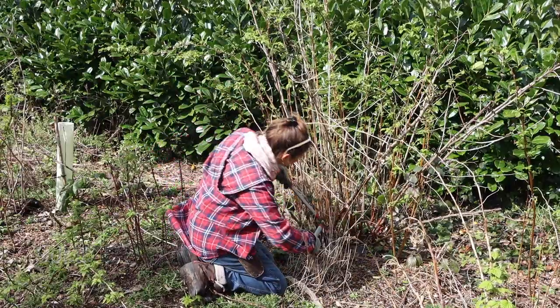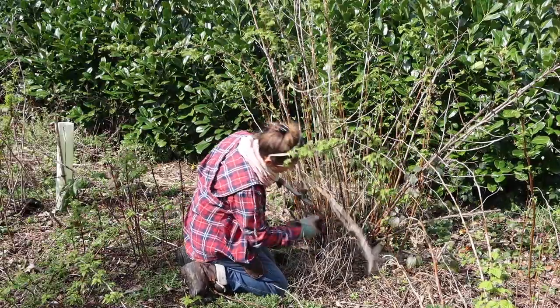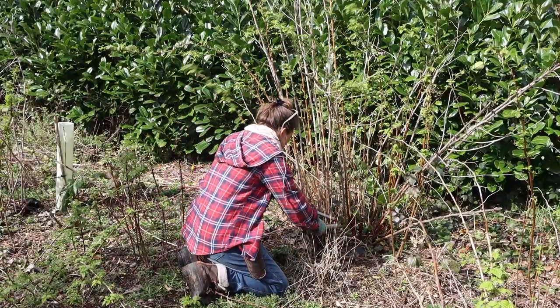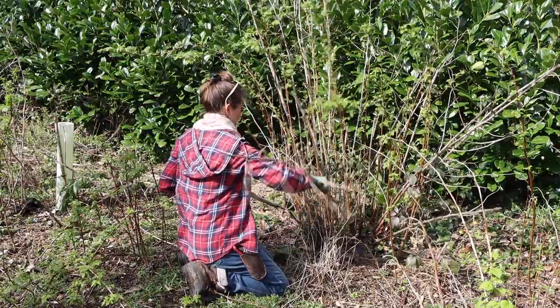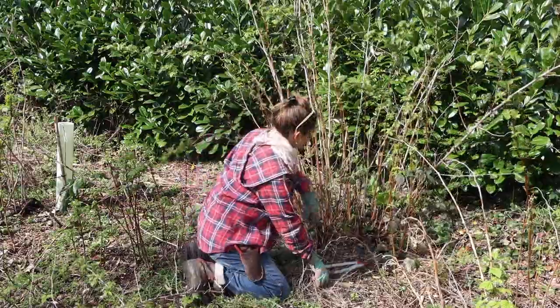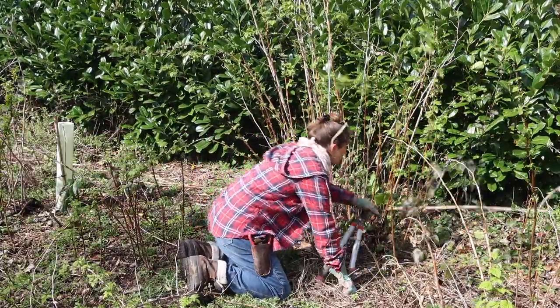We mainly grow autumn raspberries because we find that they crop better overall and they take less care. The ones I'm pruning here are summer raspberries, and I'm just cutting out the dead canes because this will give them more space and help them fruit better. But overall, the autumn raspberries always give us a much better crop.